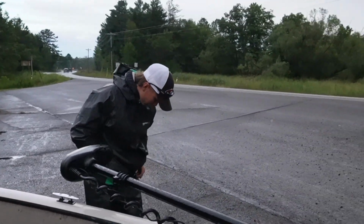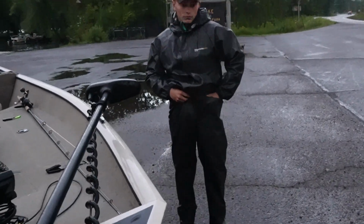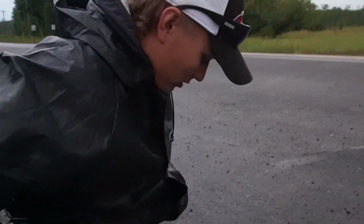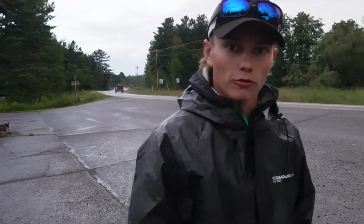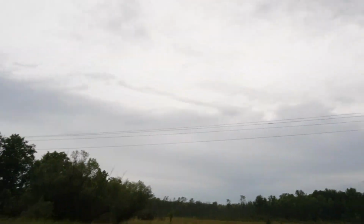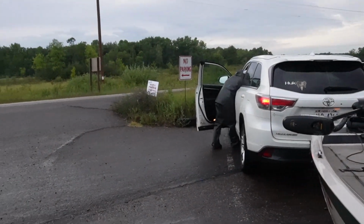Okay, guys, we're here at the boat landing. Off and on showers today, so it's gonna be a little wet, but we got all the rain gear on, and it should be a good day. So hopefully we catch some. Let's get going. Jack, here. We have to introduce a new item here.